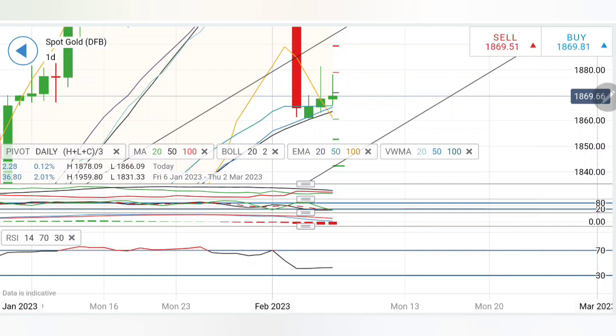And hence you can stay short below 1860 specifically, but you can sell at 1865. However, you have to trade with the trailing stop loss till the time it is at 1860 levels. On the upside, you can buy here at 1880 levels, above which you can expect little more bullishness.